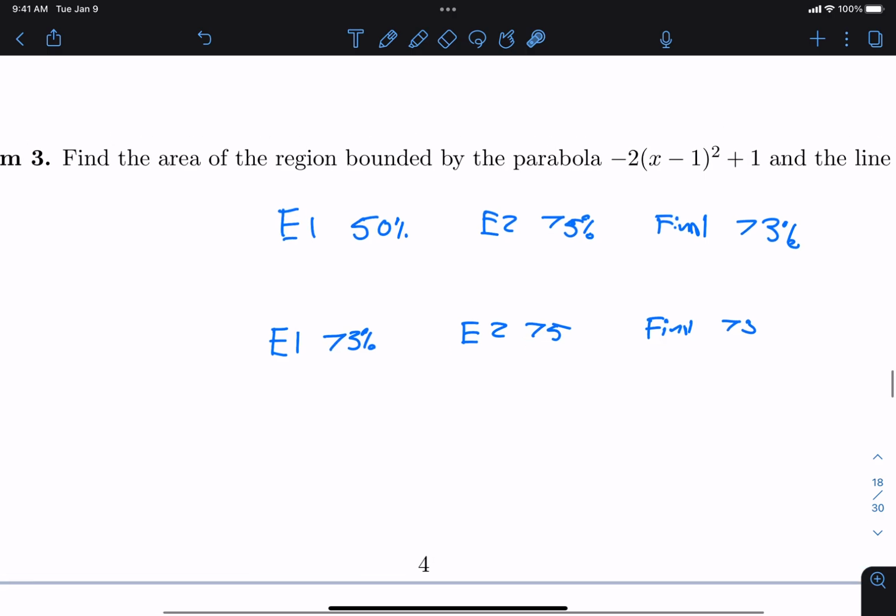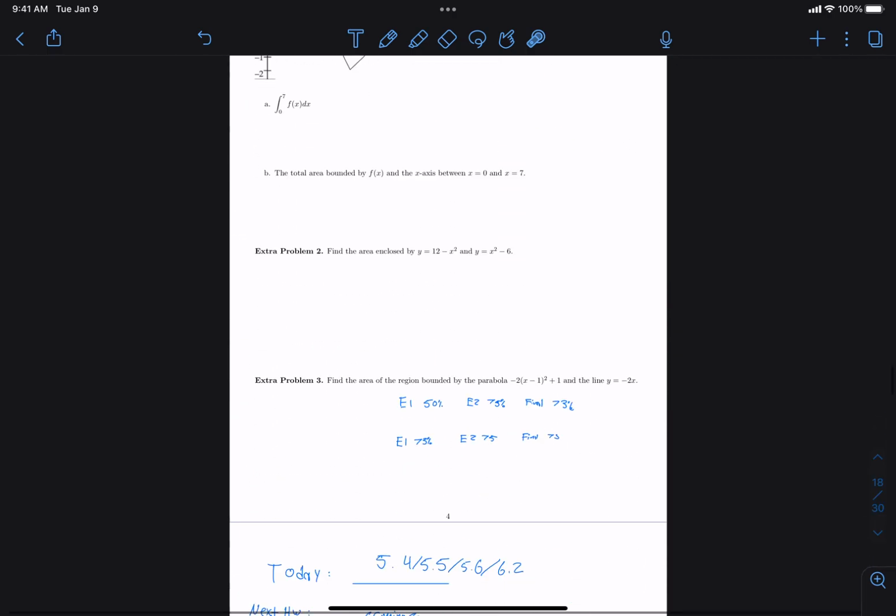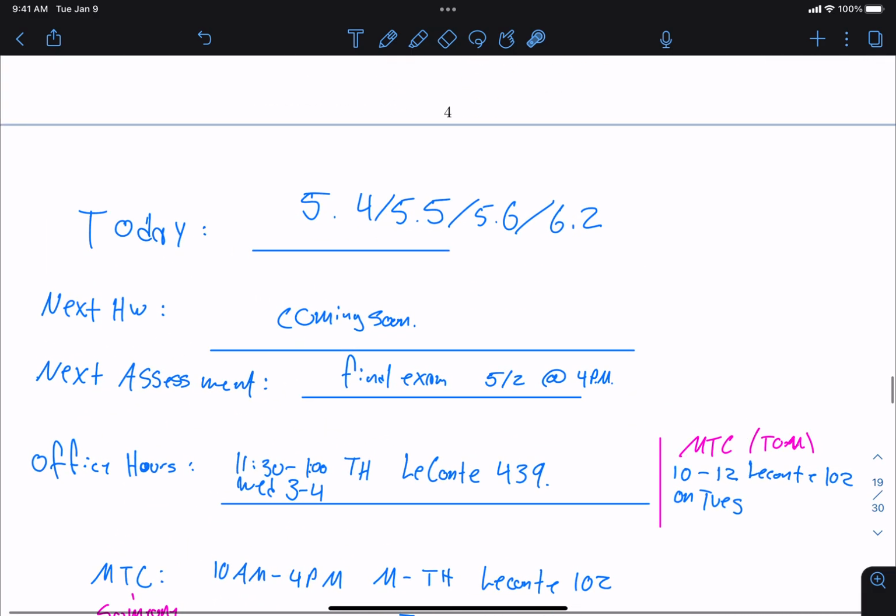All right, if no other questions, then let's start. So I wrote that we're going to do 5.4, 5.5, 5.6, and 6.2 today. Really, the main thing that I want to talk about is 6.2, and we're going to kind of breeze through these 3 sections right at the start.